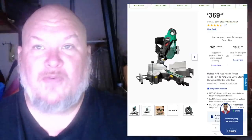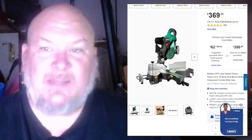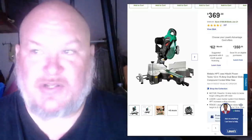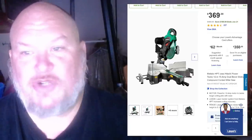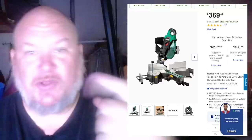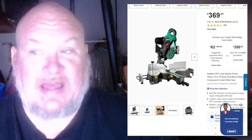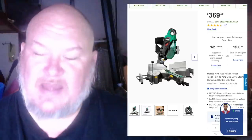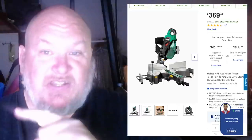All right, over at Lowe's, this is again sent to me by a viewer. It's the Metabo 12-inch sliding miter saw for $369. Understand, that's now cheaper than both the Hercules and the DeWalt and pretty much everything else in its class. Now, granted, it doesn't have a drop shadow light, it has the laser. That is the zero rear clearance.